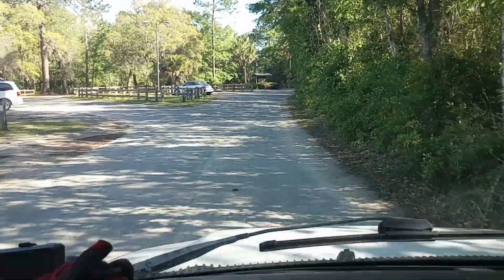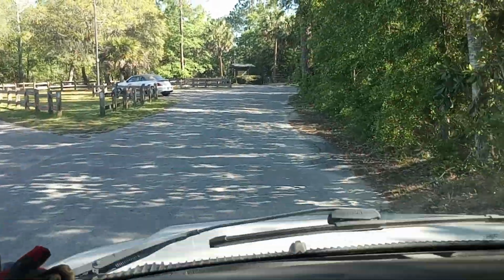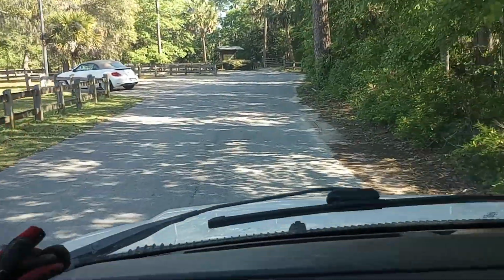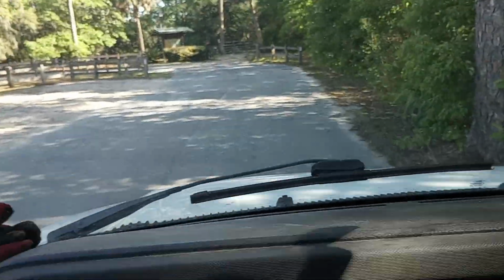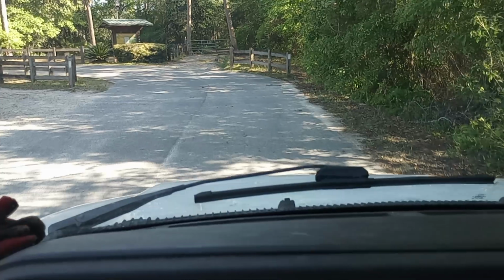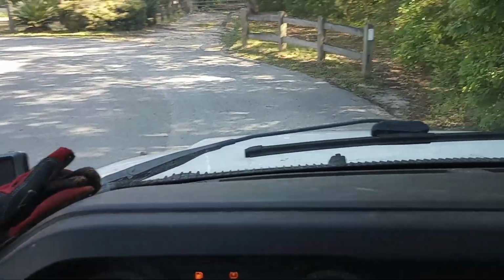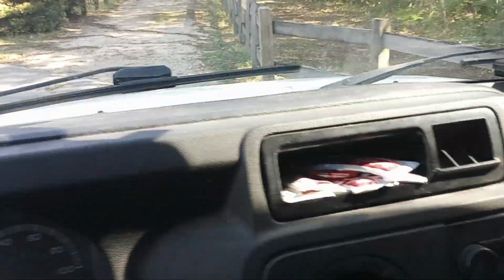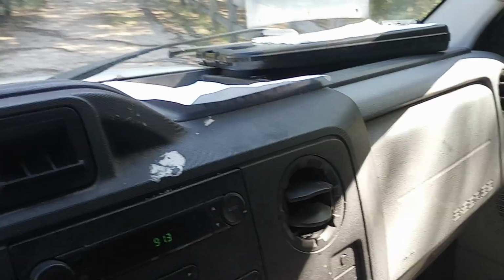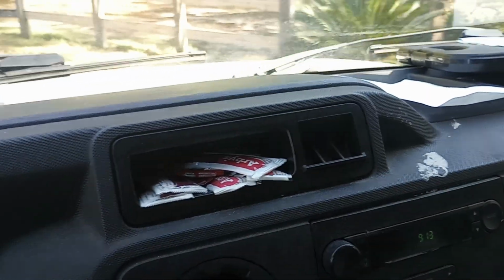All right, so what I'm going to show you straight ahead is kind of cool. Right here is like the turnaround, so to speak. There's some wild cats that live here, feral cats, whatever you want to call them. And I see an older couple come out here, and they're feeding them all the time. So this is kind of like their hangout here, the cats.